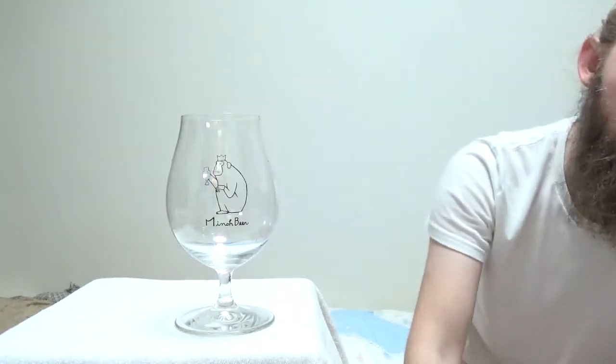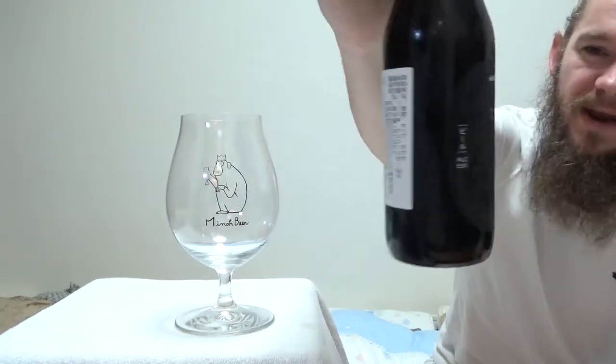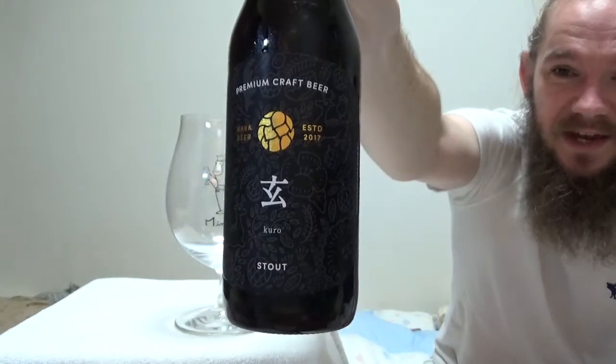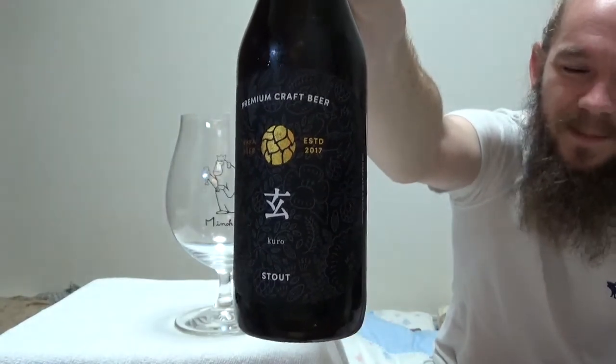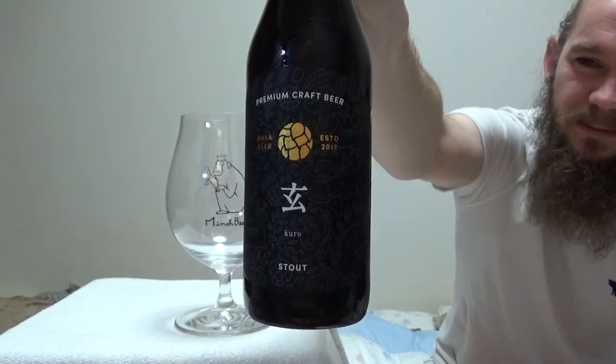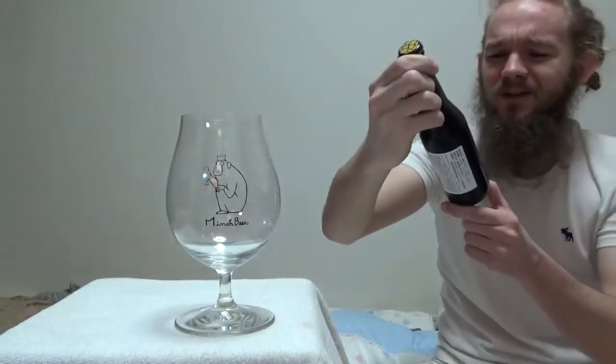For this one we are going to stick to Japan and have a look at another beer from a brewery I introduced you to a couple of videos back. We're going to return to Nara City in Nara Prefecture once again, and we're having a look at my second beer from Naramachi Craft Beer. To translate that into English, literally it is Nara Old Town Craft Beer. So this one is the Kuro Stout, which comes in at 5.5% ABV, and hopefully this is another quite nice beer.